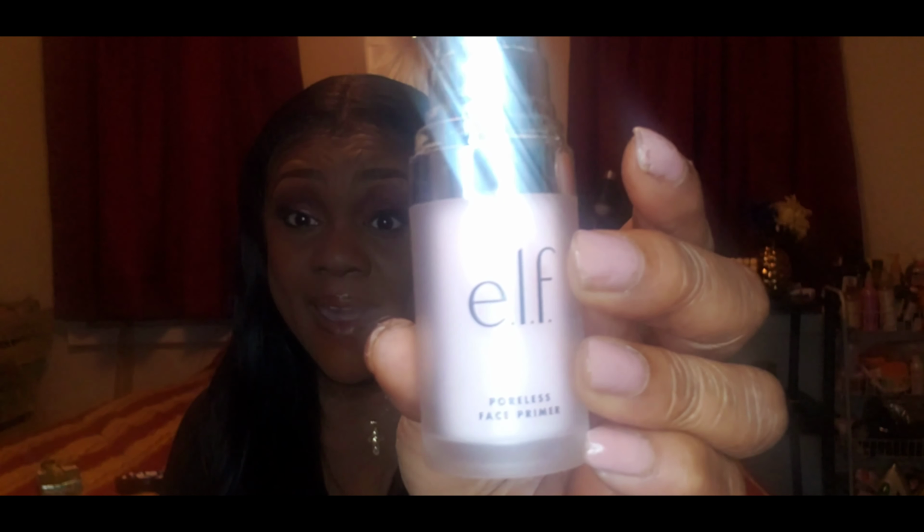Oh, and guys, almost forgot about this one. This is another Poreless primer that e.l.f. has. And this one comes in a container, and you'll see them hanging down off the little shelves. And this is another Poreless controlling primer. Now this one has a white consistency too, but it comes out as a cream. It's like a cream in a bottle.